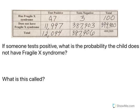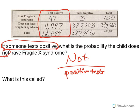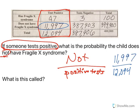So if someone tests positive, that means we have a conditional probability. We're putting positive tests on the bottom, because the "if" tells us what's in the denominator. What is the probability the child does not have Fragile X? Okay, so we're only looking at positive tests. So let's just put a box around the positive tests. So that means our total is 12,094, and those that do not have it are 11,997.